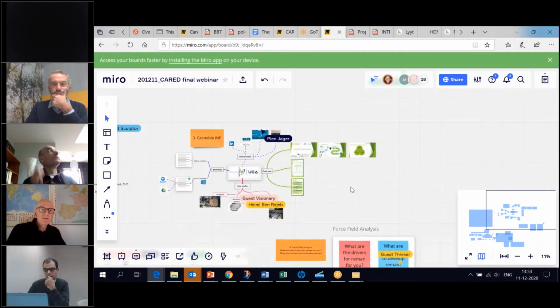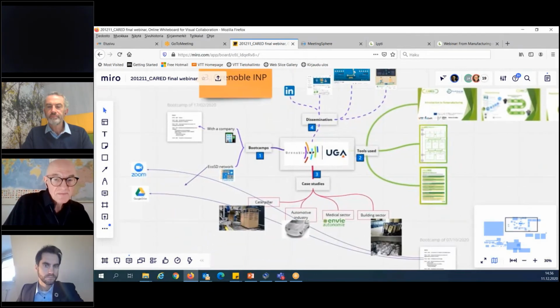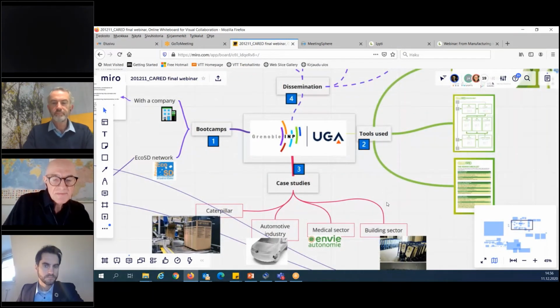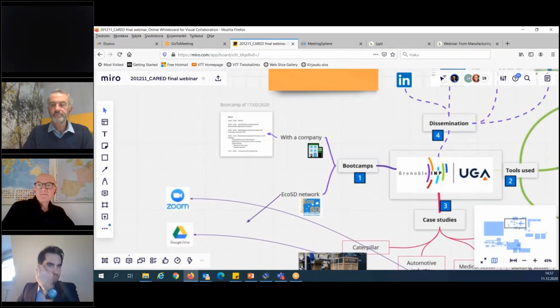Just for navigation for everybody back on the board, you need to go to the top area where it says number 3, Grenoble. Yeah, so in the center, I tried to put a mind map of our experience. You see there are 4 branches. The first branch on the left represents the bootcamps that we organized in Grenoble INP. In this project, I'm involved with Peggy Zolonsky, who is with us, and she's very welcome to comment and to add if she wants.